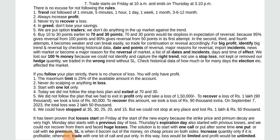The solution is to start with one call and, after some time, one put, or the other way around, with no premium. Stop loss is when it becomes out of the money. Trade at cheap prices on both sides. Increase quantity only if it is profitable. Otherwise trade with one lot of call and put only. In this way, loss would be limited and profit would be unlimited.